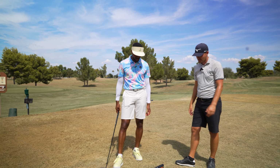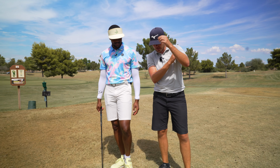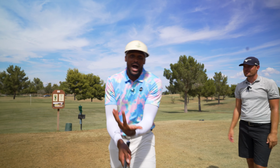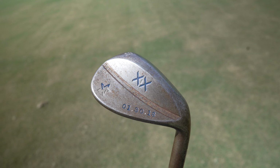That was 34 launch angle. 77.3. And we wanted it to go 80. And I'm 2.8 short. I might be a pro, but I ain't mad at that. I ain't a pro really, but we're trying to be a pro. Let's go.